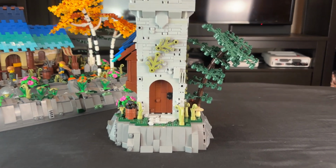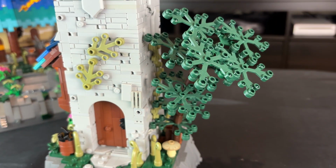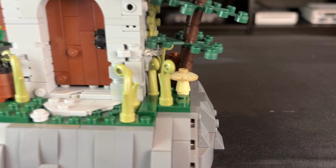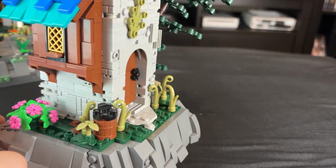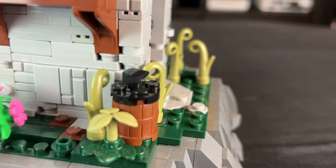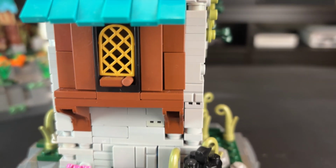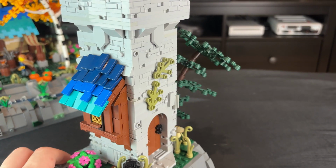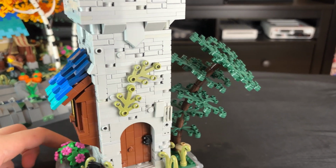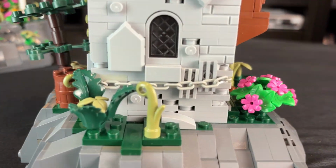Next, here's the tower. I think this is a really cool part of the build just because of all the different details it has. I love how I added the tree on the side of it that makes it look like it's kind of growing out of the tower. I also added a lot of leaf pieces around it to make it show its age. You can see here I've added a really cool little hang off with wood brown pieces, and I've used generally the same color scheme for the roof as I did for the house.